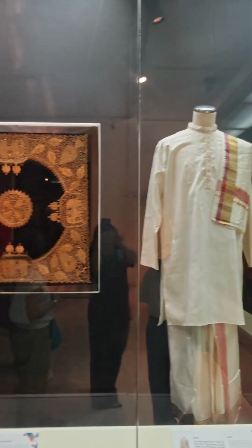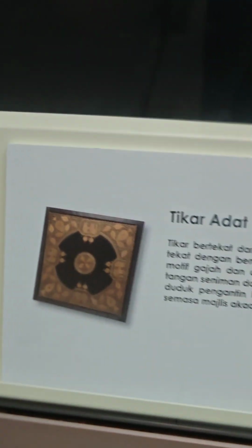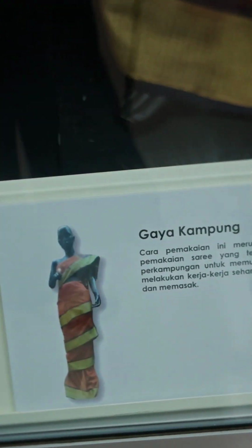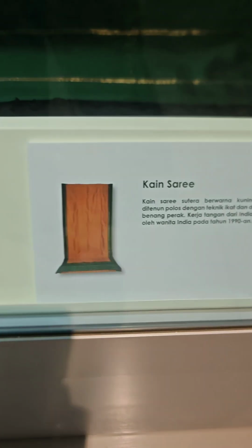Different regions have different styles of tie. The common one is the one that we see today, from Bali. There's no really different way of trying to sell it. Of course, the drape of the sari.